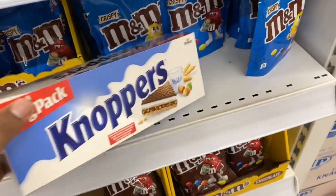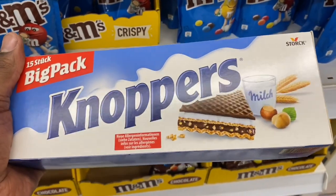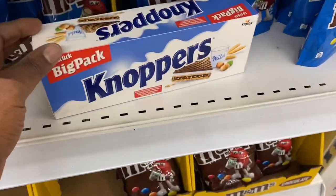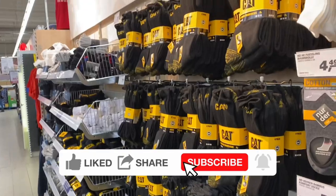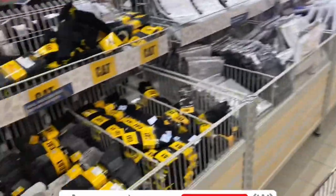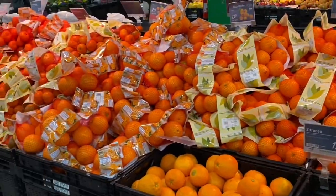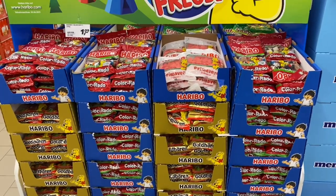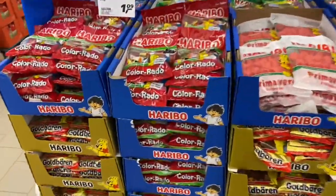We've got coppers, chocolate, marshmallow, and hazelnuts. So if anybody here has a sock fetish, socks. Everyone is a fan of Haribo, and there is so much here. Let's have a look.